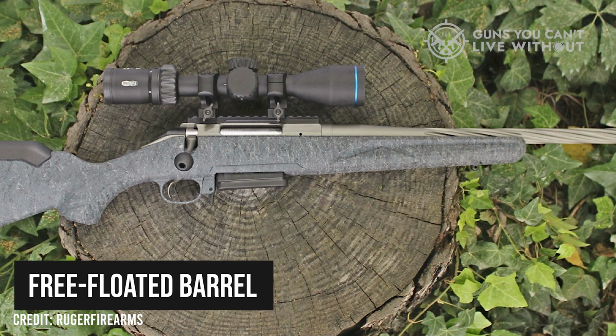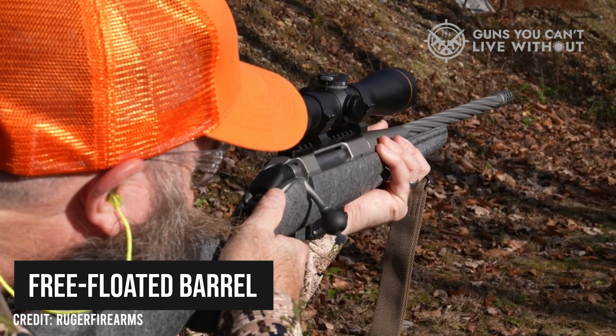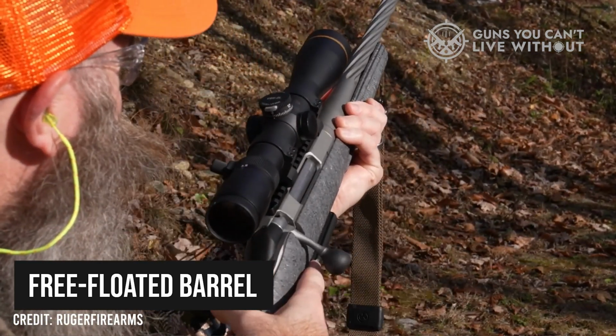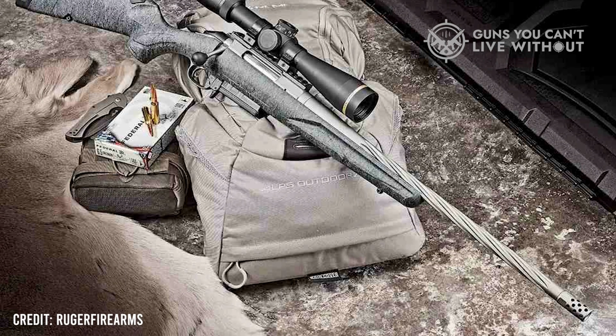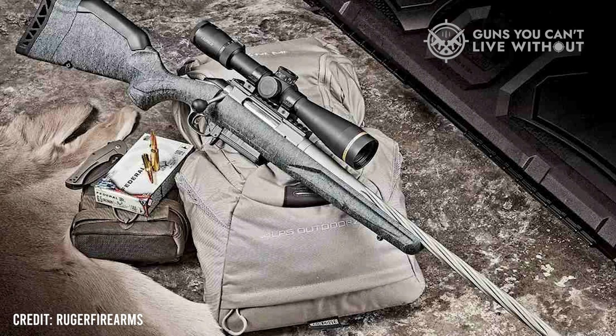The free-floated barrel helps with accuracy, especially for a rifle in this price range, and the lightweight design means you won't feel like you just finished a full-body workout after a long trek through the woods. This rifle doesn't come with iron sights, so you'll need to mount a scope, which is easy to do thanks to the short Picatinny rail on top.